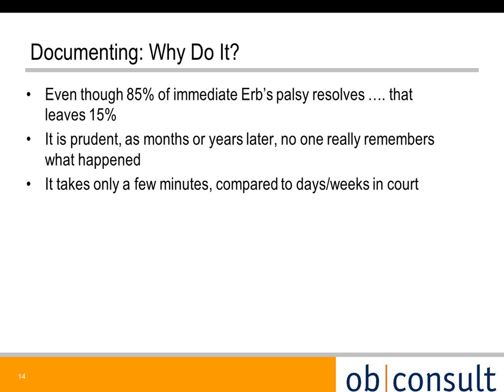This is what I suggest. The American College has just published a treatise on brachial plexus injuries, about 150, 175 pages long, and towards the end, there is a template for a shoulder dystocia delivery form. Buy the treatise, photocopy the template, and use it for deliveries. It'll just take a few minutes to write down what actually happened. And those few minutes, one day, you'll thank yourself for doing it.